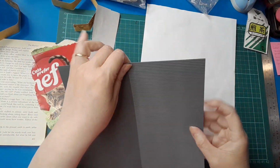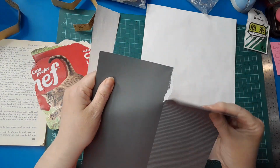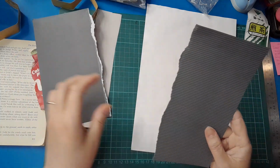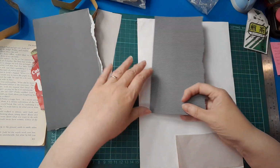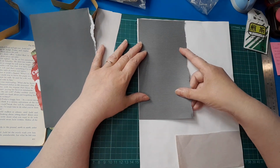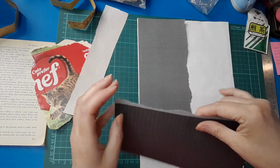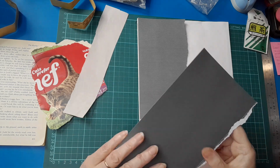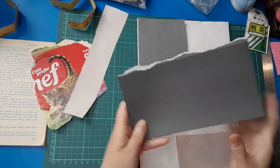So this is a little double-sided bit of paper that was actually given to me by a family that was moving, and it came with a kit where you cut out clothes for paper dolls, and so I thought, well, I'll just use that here, shall I? That's sort of more black on that side. This is a dark grey. Originally I thought it was black, but it's actually a dark grey.